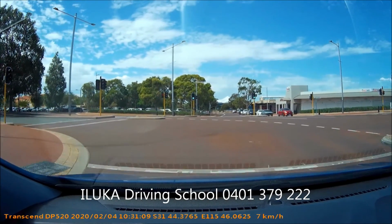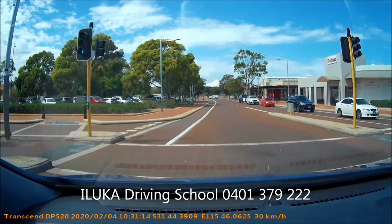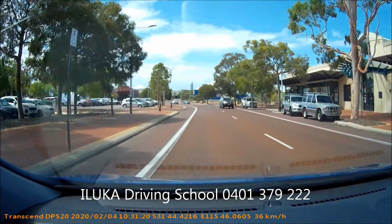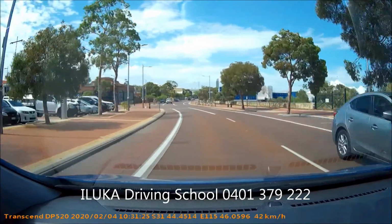Glance to the right, glance to the left. Coming up to the merge area, check our central mirror, our right mirror, indicate right, check our blind spot to the right and gradually drift across. I emphasise the word gradual. It's not a veer across, it's just a blending in with the other lane.